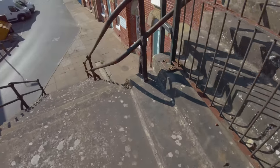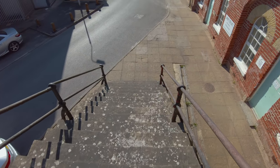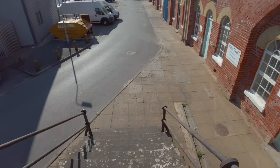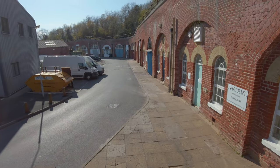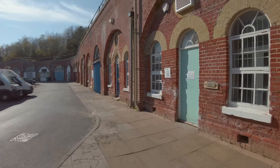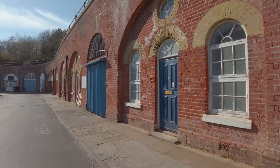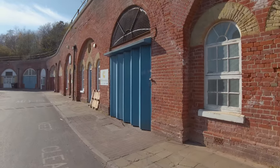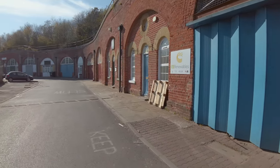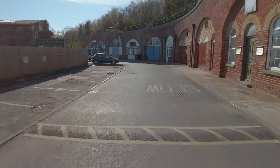No anti-climb paint stopping us there. Here we are into the units. See if these lads have managed to work out where it all is. Oh, I just stepped off the bloody curb. Just banged my back.